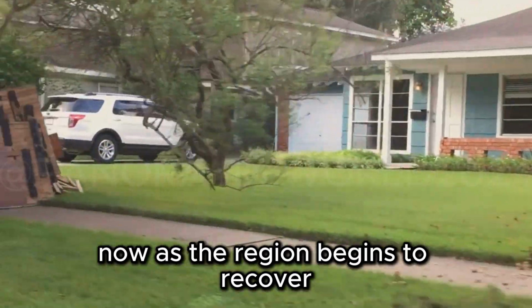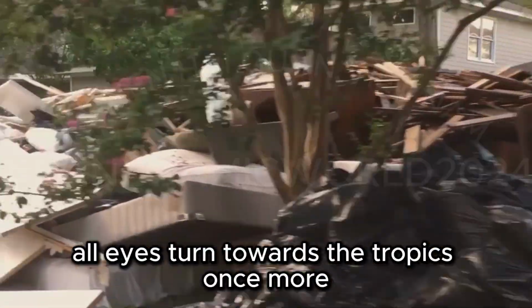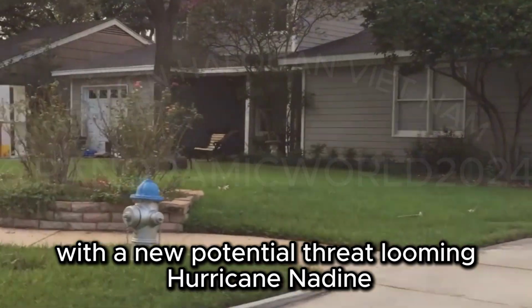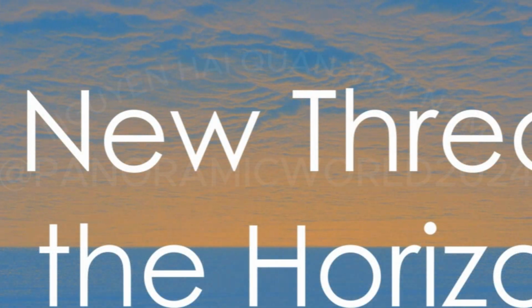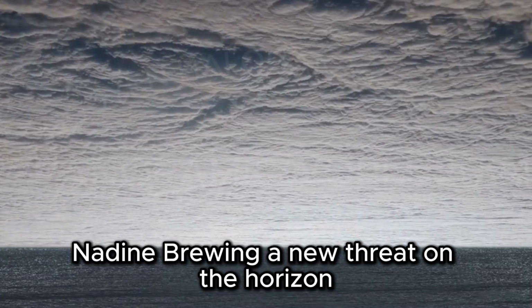Now, as the region begins to recover, all eyes turn towards the tropics once more, with a new potential threat looming: Hurricane Nadine. Nadine brewing, a new threat on the horizon.